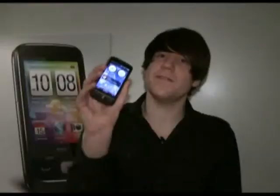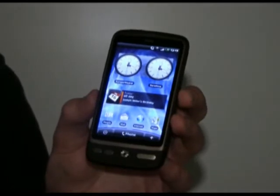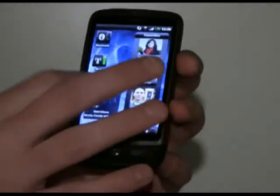There's also the FriendStream application, where I can store all my Twitter, all my Facebook and Flickr details in one handy stream. So the HTC Desire is what they're calling the super phone we've all been waiting for. As I mentioned, it's got a 3.7-inch OLED screen, which is absolutely beautiful, and also the 5-megapixel camera with all of the Sense UI tweaks that I mentioned on the Legend.